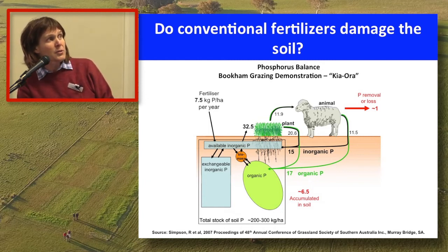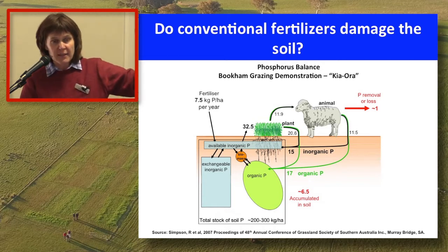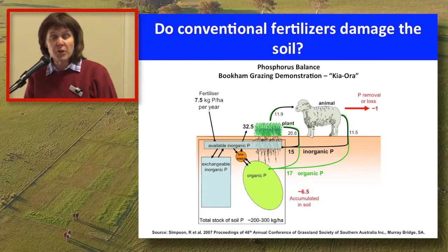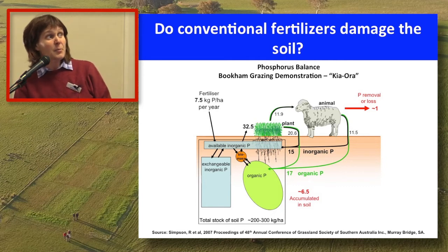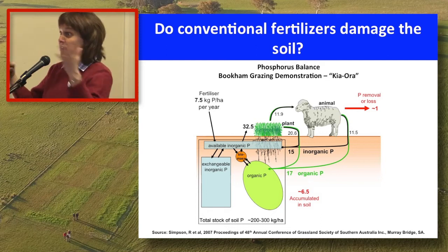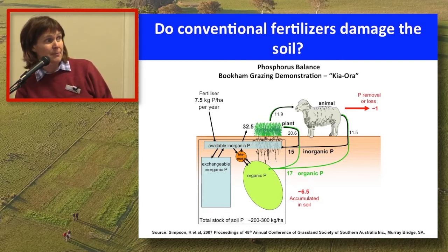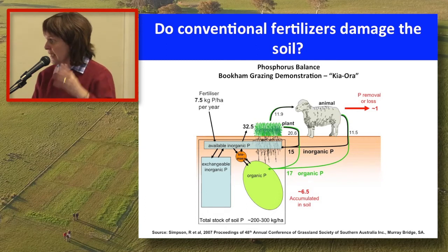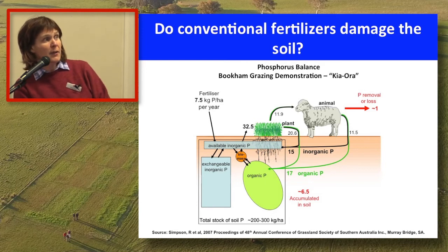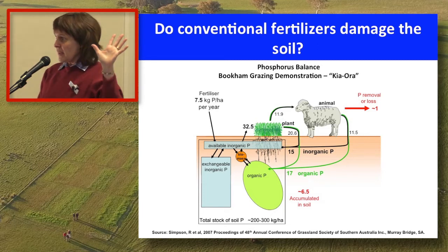Now, we were putting single super on in the order of 7.5 kilos of pure P, that's not a super rate, that's just the P component, per hectare, per year. So there's 25 kilos of phosphorus that the pasture found over that year to make that happen. It didn't all come from the bag. In fact, only a fraction of it came from the bag. So in order for that to have happened, we know that those microbes had to be breaking down and cycling phosphorus very nicely and healthily to have fed that available pool of phosphorus. So that's part one to that question.